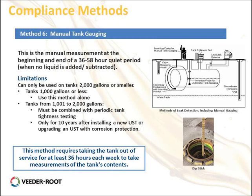Now, there are limitations. It can only be used on tanks that are 2,000 gallons or smaller. Tanks that are 1,000 gallons or less can use this method alone. If tanks are between 1,001 to 2,000 gallons, they must combine this with periodic tank tightness testing, and only for 10 years after installing the new UST or upgrading it with UST corrosion protection.